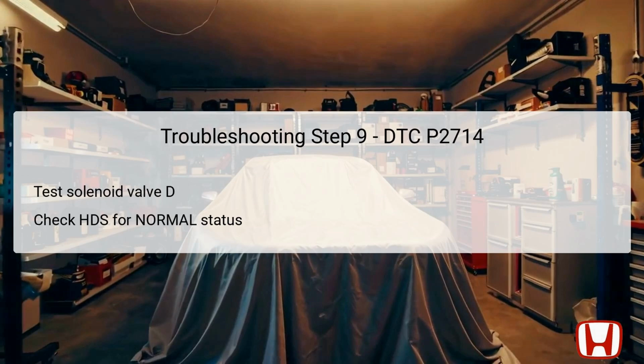On the other hand, if the solenoid does not operate as indicated, the focus shifts to its own faults, and replacing the AT clutch pressure control solenoid valve D will be necessary. Each outcome from this testing step directs the appropriate repair strategies moving ahead.